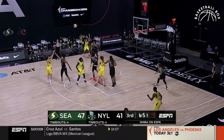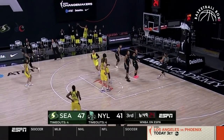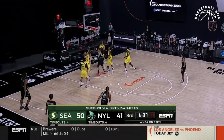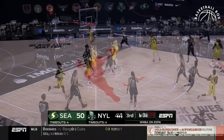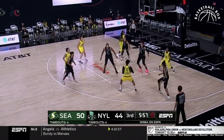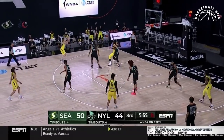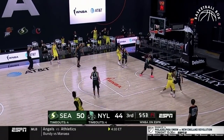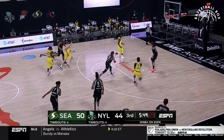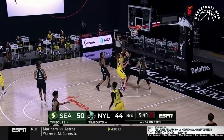Here is Bird. Her straight on three is good. Breanna Stewart looking pretty sharp physically, coming off of her injury a year ago. Bird pushing pace. Pull-up jumper denied by Stokes, but controlled by Seattle. Stewart, no. And Zawacki throws it away. Clark, the bounce, and the finish.